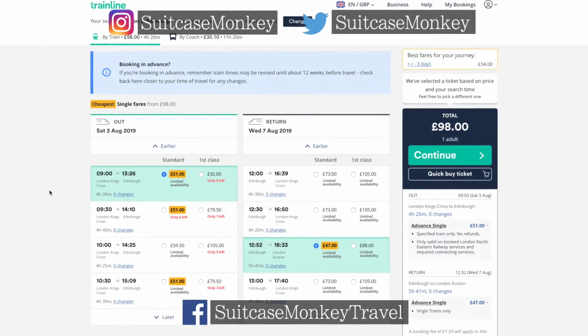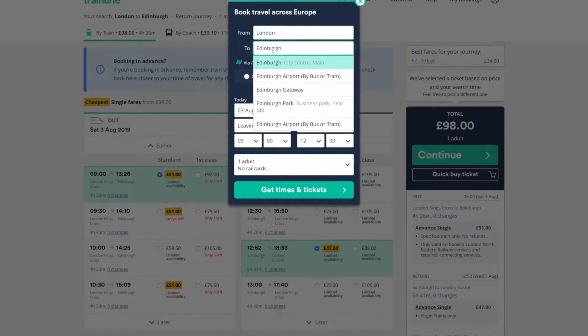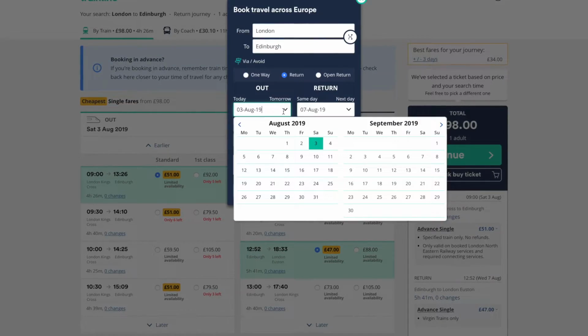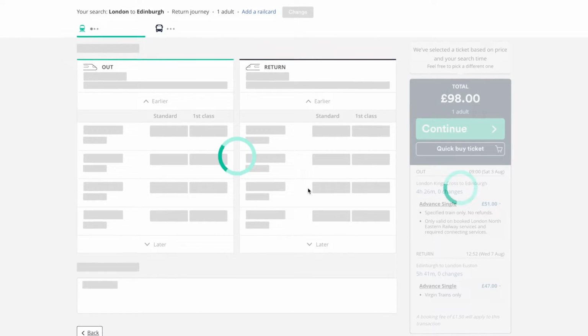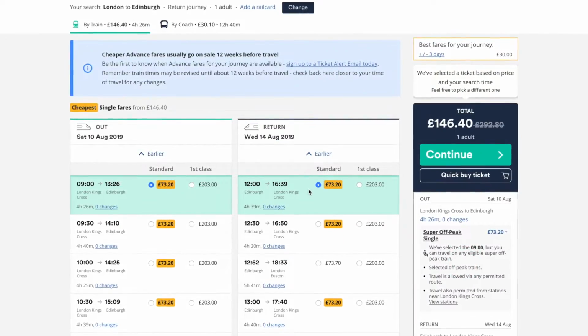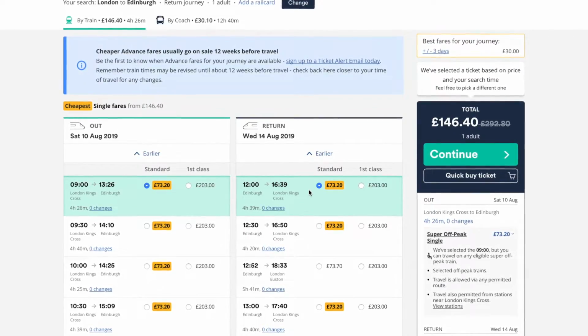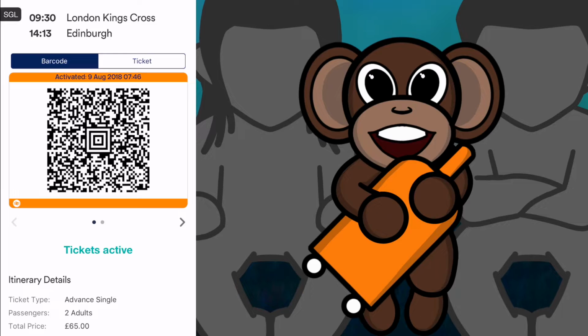For example, these return dates fall just inside the 12-week window for a price of £98 from London. Changing this to the 13th week and it suddenly becomes £146. This, by the way, is the same for almost all long-distance train journeys around the UK, and our preferred website and app for bookings is Trainline, which I'll link to below.